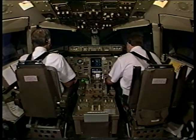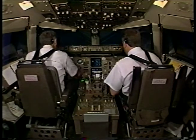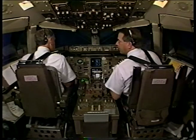The captain also arms the auto brakes. I'd like to have auto brakes one, please. And I agree with this, and the FMS, the FMC, and the plate check.